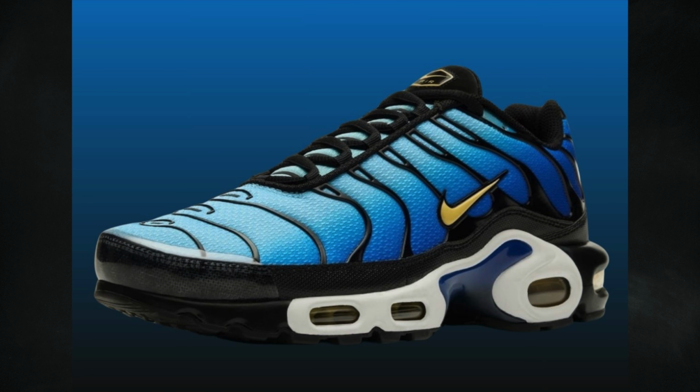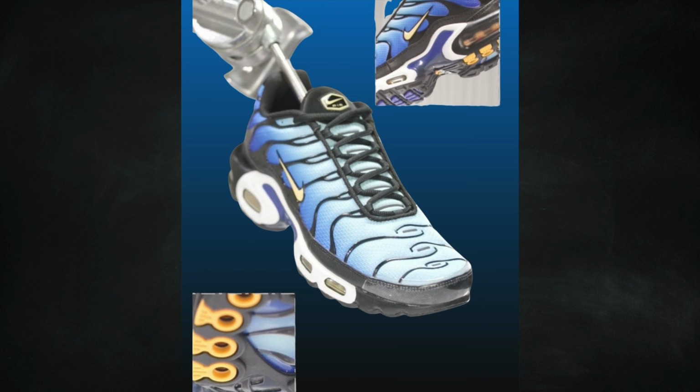We do have a first look at the shoes. So the pair features a black, chamois, sky blue, hyper blue, midnight navy, and white colorway. This pair is pretty popular. It's an original colorway that was launched in 1998. The last time we saw the shoes released was in 2018. Recently, OG pairs like the Sunset and Voltage Purple returned, but it seems that more people were waiting for this pair. Now, the overall look and build does look closer to the OG.